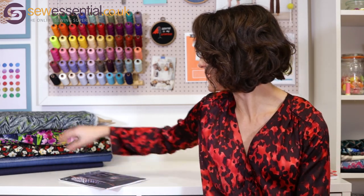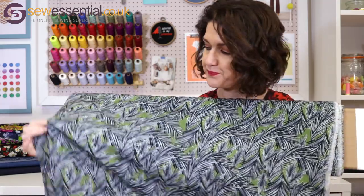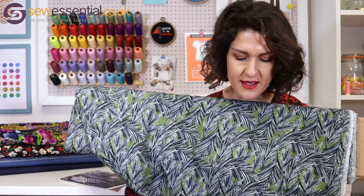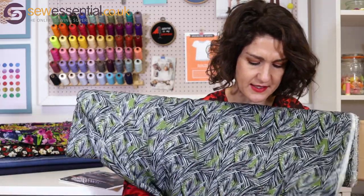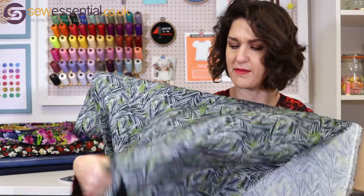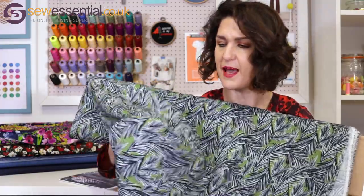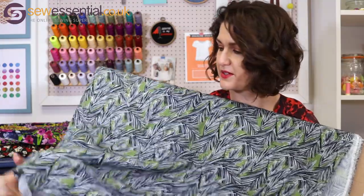But I would choose to make view B, which is the midi length version, and I think I'd have liked to make it in this gorgeous John Caldor viscose fabric that we've got. It's a really nice weight viscose. It has got a bit of weight to it. It's not really flimsy and lightweight. But having said that, as you'd expect from a viscose fabric, there's a lot of drape and movement in it. It's just got a really nice soft handle.